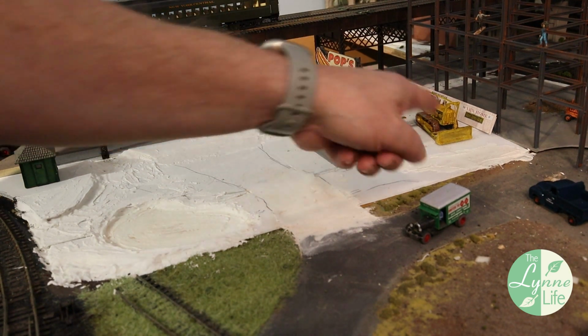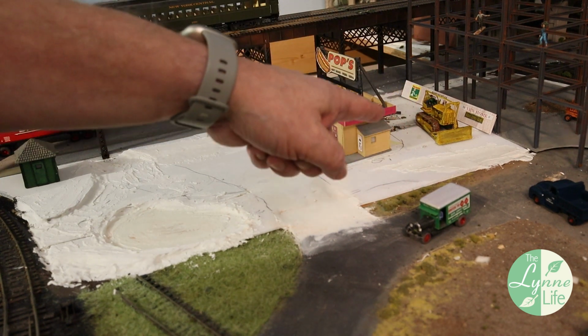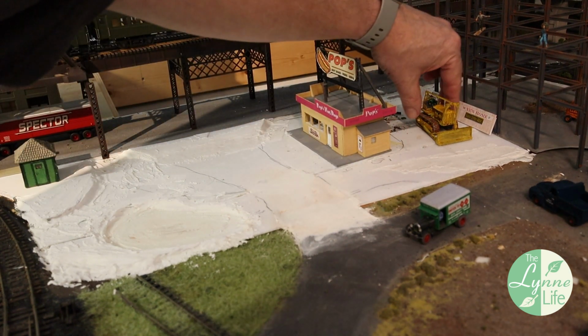Another thing over here you might notice is the bulldozer. The bulldozer has been completed.